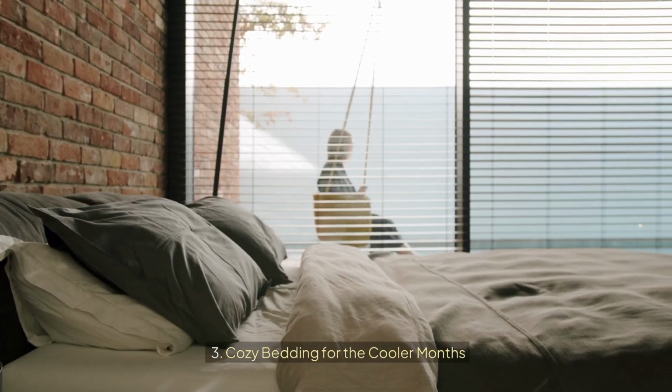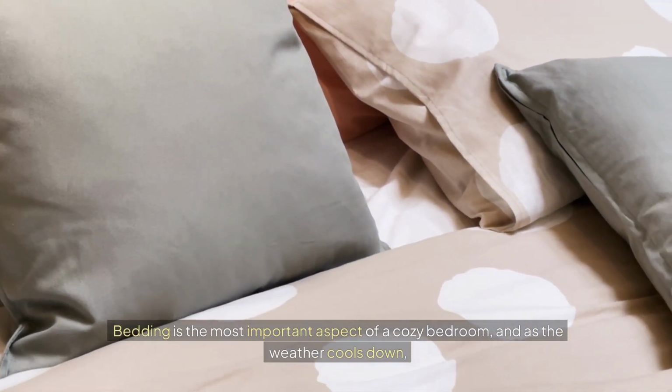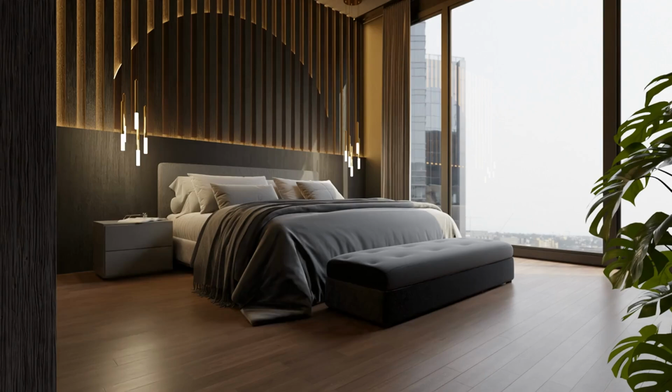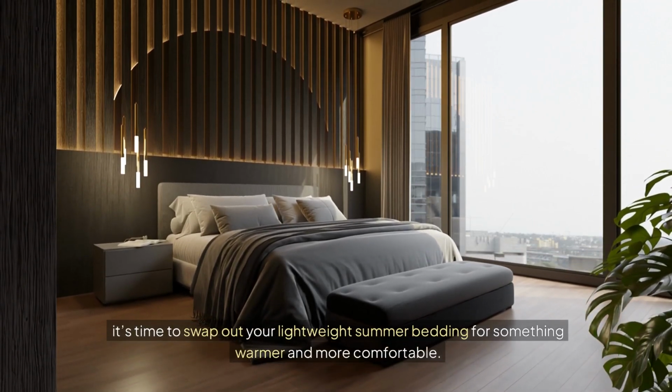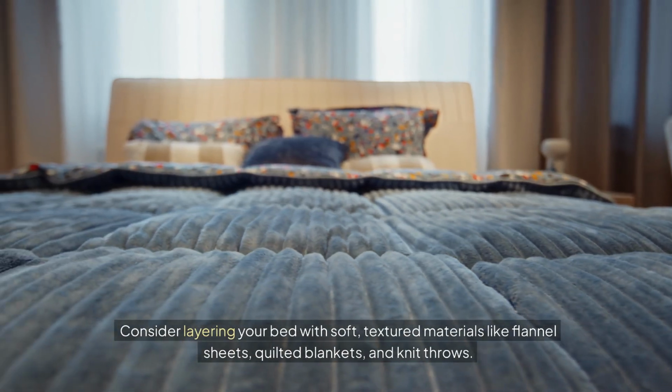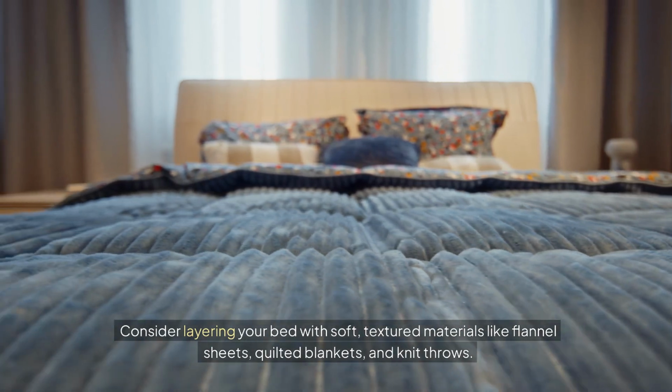3. Cozy bedding for the cooler months. Bedding is the most important aspect of a cozy bedroom, and as the weather cools down, it's time to swap out your lightweight summer bedding for something warmer and more comfortable. Consider layering your bed with soft, textured materials like flannel sheets, quilted blankets, and knit throws.